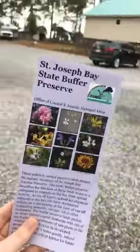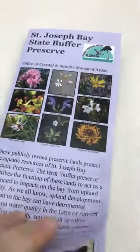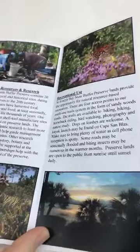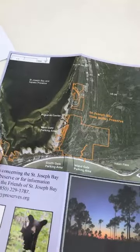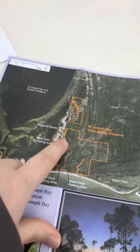So I'm at my car, and here is one pamphlet I have. It shows you all the different flowers they have, but it also talks about the Buffer Preserve, what they do, and how you can look at some of the recreational uses. And this is really cool. This shows you how big the Buffer Preserve is. I'm right here at the Preserve Center, and this is all the land that the Buffer Preserve owns. I'm pretty sure they actually own more than this; they've gathered some more land. So we're going to go right here to this main gate parking area.